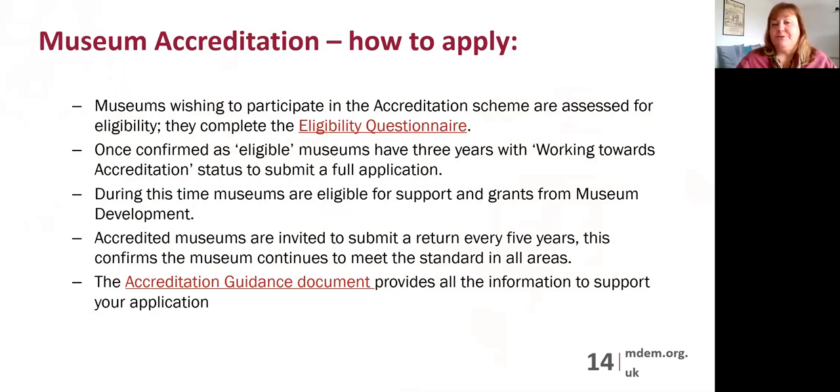Once confirmed as eligible, you will have 3 years working towards accreditation status, during which time you need to submit your full application. You don't have to wait to the end of the 3 year period, you can submit at any point. But during this time, museums are eligible for support and grants from museum development. So it's a good opportunity to do some development activity to enable you to meet the accreditation standard.